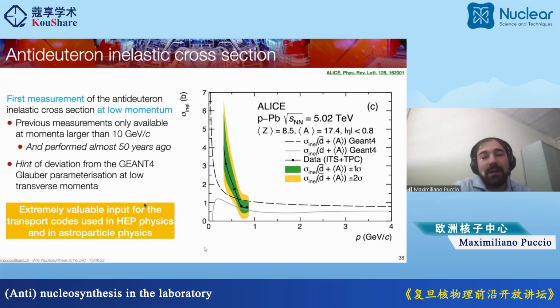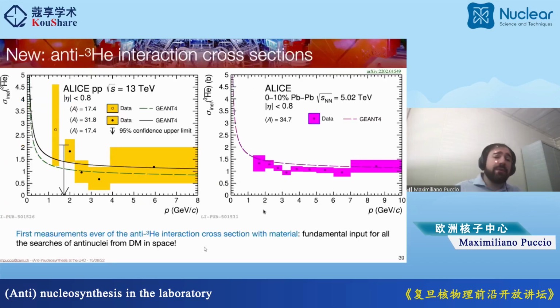So this is extremely valuable, we say, both for astroparticle physics, but also for ourselves, because this is a direct input we put in our GEANT code to correct for the efficiency of detecting particles. So it's very important that we really have this under control, such that we understand what we're going to measure also in the future. But we didn't stop at antideuterons.